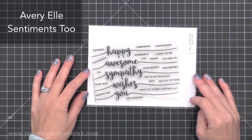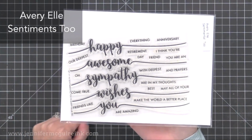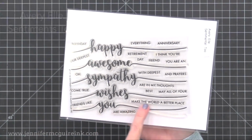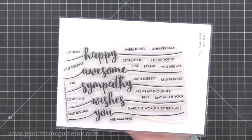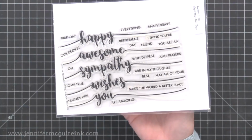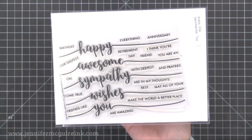Another stamp set that you can use for many different occasions is the Avery Elle Sentiments 2. I like that this has these long cursive words that stretch across a card, but then there are the smaller sentiments that you can put with it to build up different messages. And by the way, there is a die set available that cuts those cursive words.